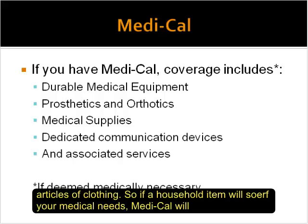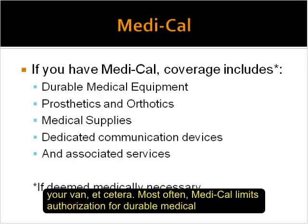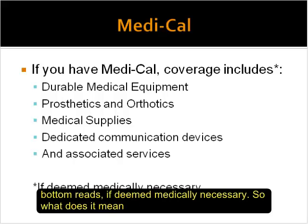So Medi-Cal will not cover things like air conditioners, air filters, food blenders, orthopedic mattresses, or automobile modifications. So that's like if you need modifications for your van, etc. And most often, Medi-Cal limits authorization for durable medical equipment to the lowest cost item that will adequately serve your medical needs. So here on this slide, I have an asterisk after coverage includes, and the asterisk down at the bottom reads, if deemed medically necessary.